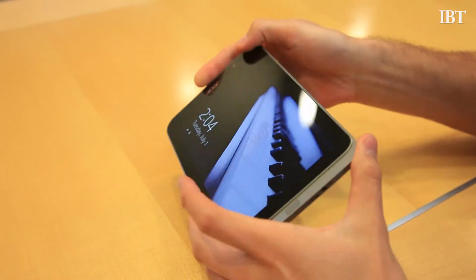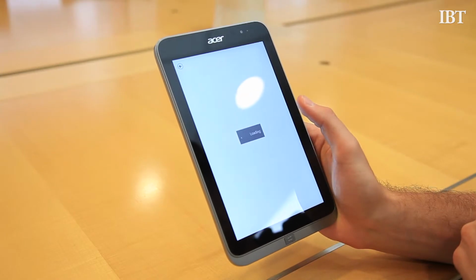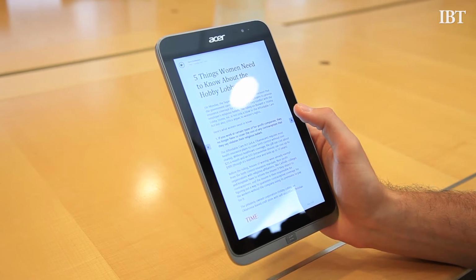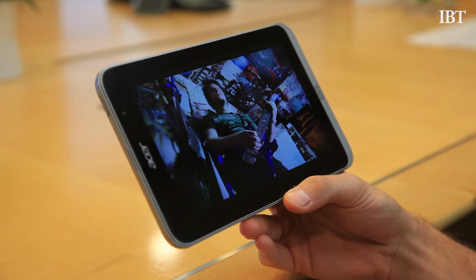It's an odd tablet to hold though. Because of the unconventional shape, the Iconia is 8.5 inches long, so it's awkward to hold single-handed unless you've got large hands. The speakers on the W4 are nothing to write home about.